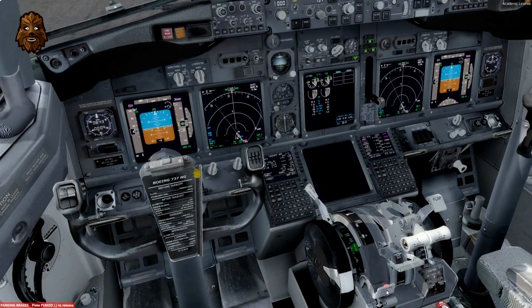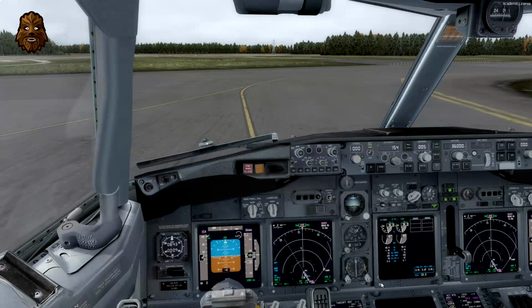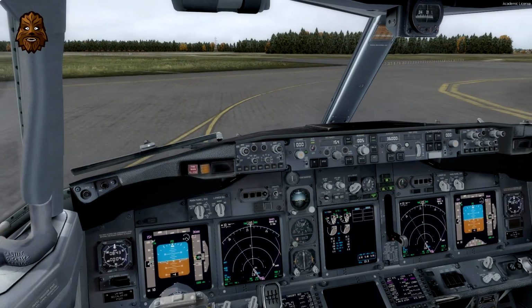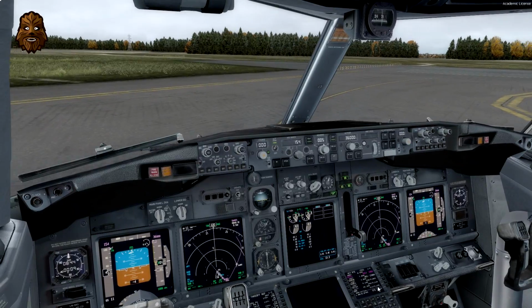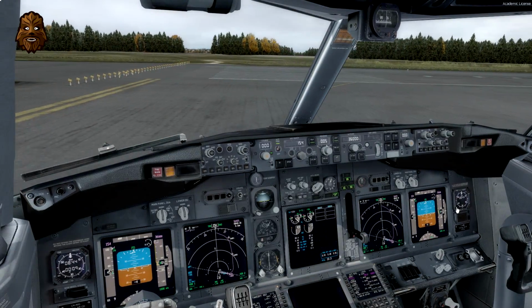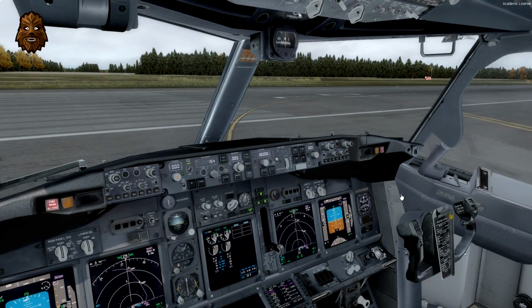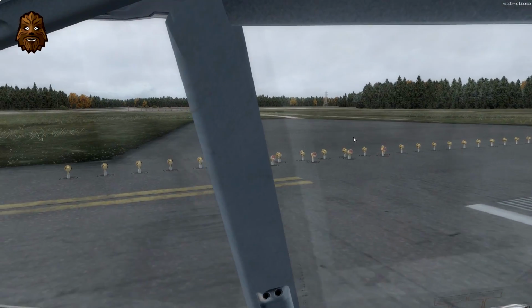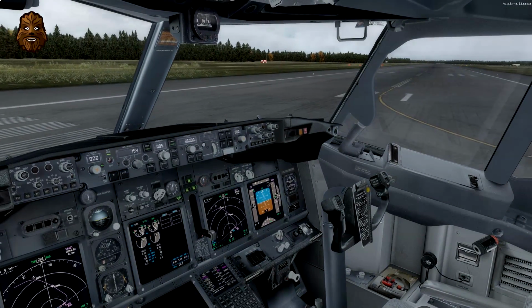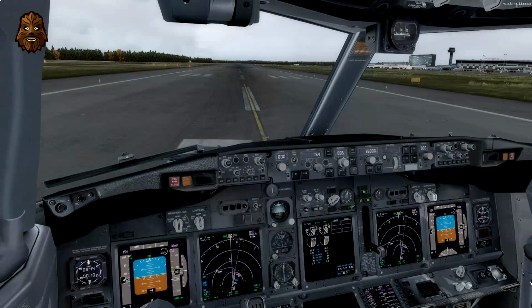So I will release the parking brake once again. Let's throttle up and get onto the runway. As we enter the runway, I will start the first officer's clock. There we go. And 01 left is identified visually. You can see the runway markings just there. Checking the approach as well, which I always try to do on VATSIM. It's just kind of habit to do so, even when flying offline. And we'll line ourselves up now on 01 left and get ready for our departure.